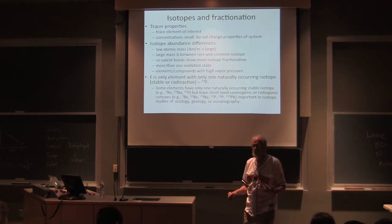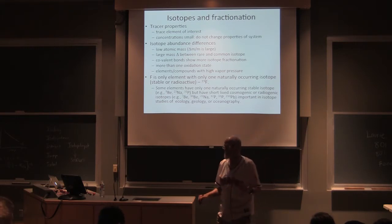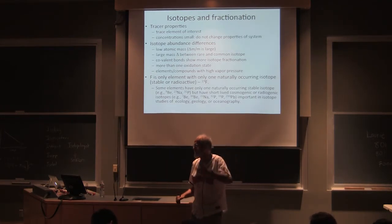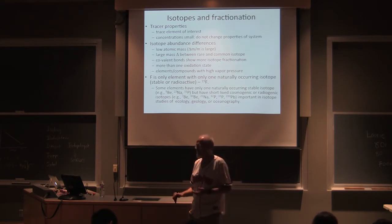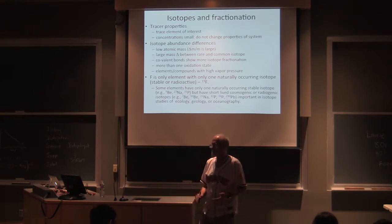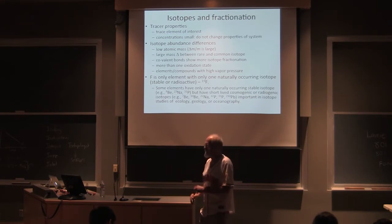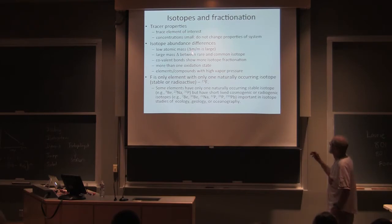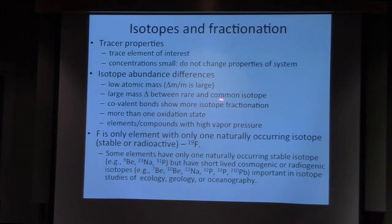Oxygen-18 compared to 16, that's a 10% difference. That's certainly enough of a difference that if you're moving your friend up to an apartment on a fourth floor flat with no lift, yeah, you can tell the difference between 27 pounds and 24 pounds, and you're going to leave your friends to carry all the heavy boxes up while you take the slightly lighter boxes, okay? So there's a large mass difference between the rare and the common isotopes.